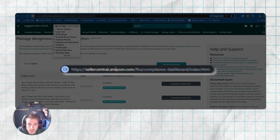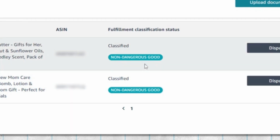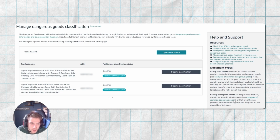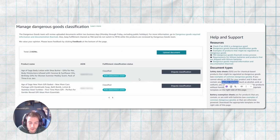On this link, you can see if Amazon is classifying any of your ASINs as a dangerous good or as a non-dangerous good. It may show it's dangerous goods and fulfillable. It might show as dangerous goods not fulfillable. The most common thing that we'll see is that Amazon is classifying your product as a dangerous good, usually one that includes chemicals or harmful chemicals, but it is not a dangerous good and it does not include any harmful chemicals.